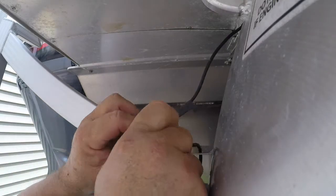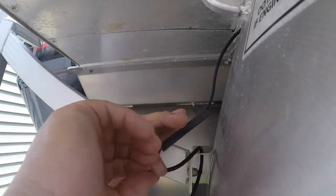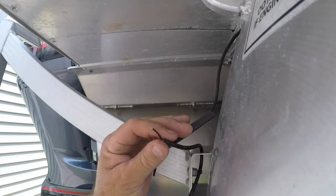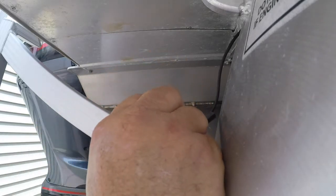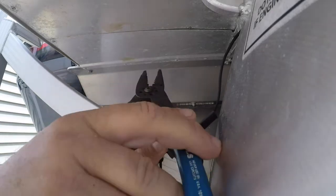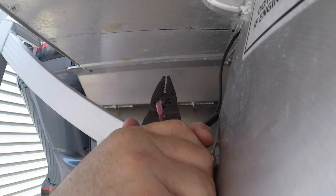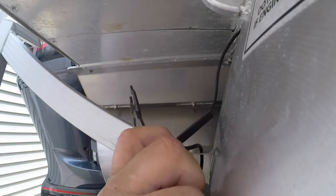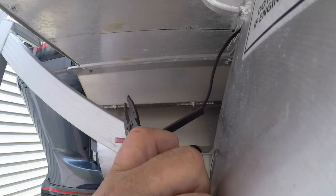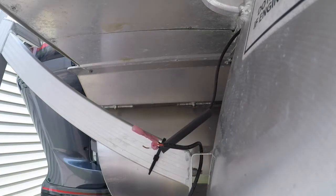Now we'll get another red one and redo this wire so it's nice and pointy, no loose ends, so that the red connector can slide right on. Yay. We'll crimp that one down. That looks good.